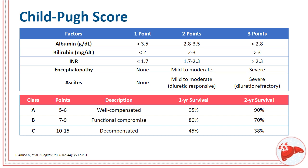Just to remind everyone that usually the clinical trials were restricted to enrollment of only patients with Child-Pugh A disease, although we frequently are treating patients with Child-Pugh B disease in the clinic. And we'll get to that later in the discussion about how our treatment decisions might be the same or different depending on the patient's Child-Pugh score.